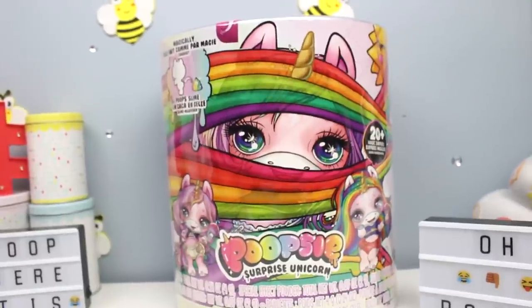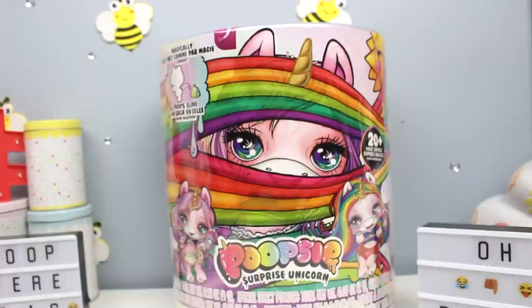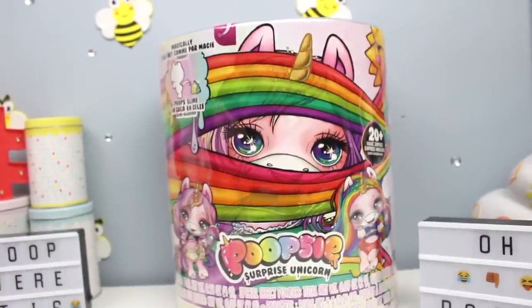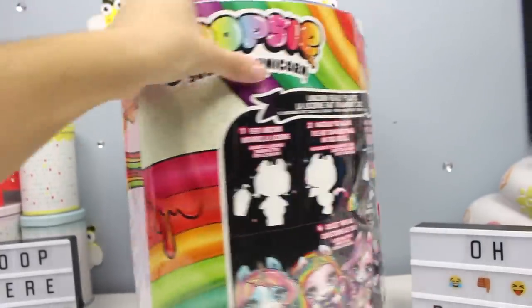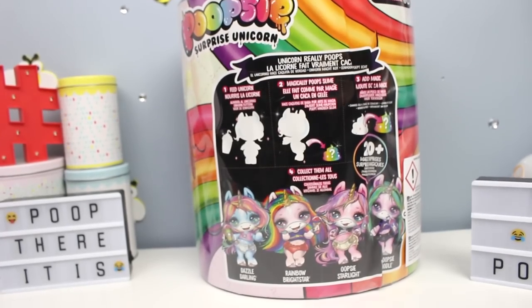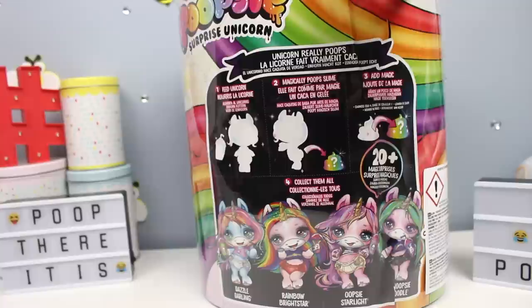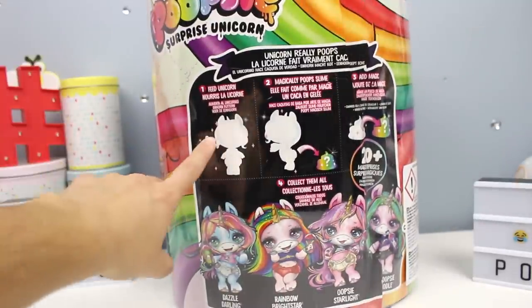So as is the case with every and all unicorns that are totally real, not, we get to make real unicorn poo, because that makes sense. We have this mythical creature that is not real, but we get to make real poo from it, so that's exciting. So this is the back of the package. We are not gonna spend too much time on it because I talk really fast and it annoys everybody, but that is a-okay because you don't want a super long video. We're gonna feed our unicorn.